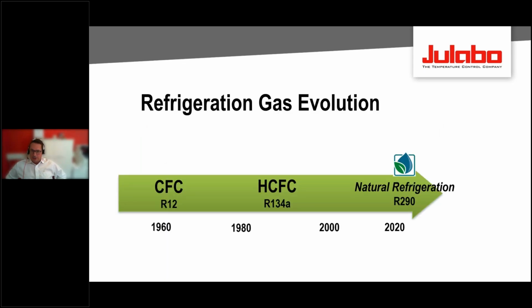Well, just to give you an example of the evolution of gases. The first refrigeration gases were economically developed in the 1960s, and they were CFCs. They had the R numbers R12, R23, and they were from the 1960s. These were subsequently banned in the Montreal Protocol in the 1980s, and were replaced by a family of CFCs called HCFCs, with a slightly different chemical formula. Their numbers typically ended in an A, so you typically had three numbers ending in an A, and these were introduced in the 1980s. And now in the 2020s, that is being replaced by what's known as natural refrigeration products. They have the R numbers, and R290 is a fairly typical one.